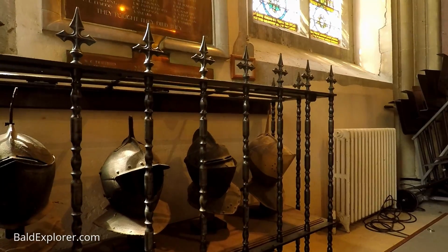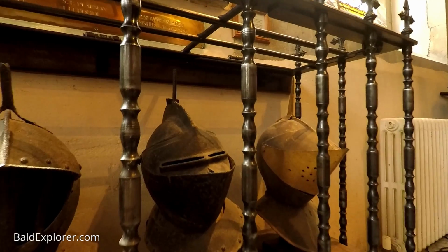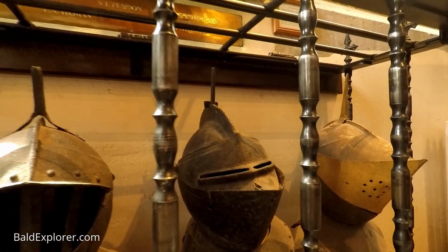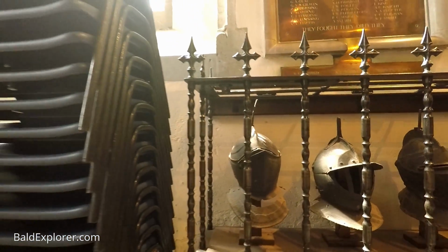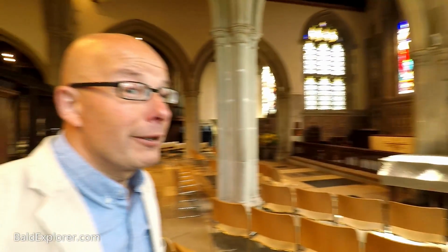Yes. You can see the craftsmanship of the blacksmith, or the person who made them. The craftsmanship in there alone is startling, and just different styles. Some with more visibility than others. Yes, so some I think they could barely see out of at all. Yeah, love those. Definitely worth coming to have a look just for those, in my opinion.